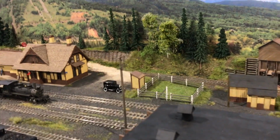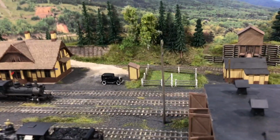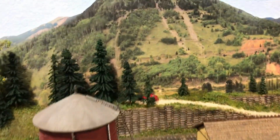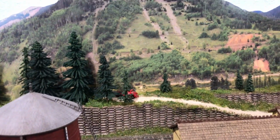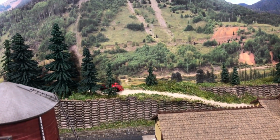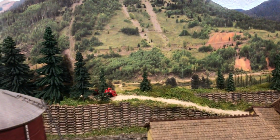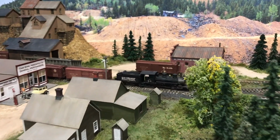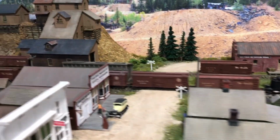There's the city park, or whatever, the station park that the RGS had. Here's the road that comes down into the depot area, and I got pretty lucky with the color of the grout that I picked off the shelf at Home Depot, because it sort of matches the road in the background and it looks sort of continuous. Added a few more trees here and there, some more aspen trees and such. Here comes number 40 with a 5-car freight.